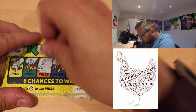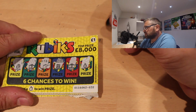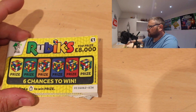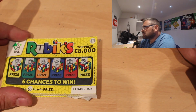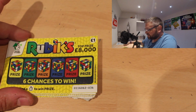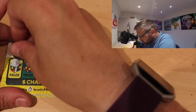Okay, here we go. £2. Winner, winner. Didn't think that was going to be a winner then. £1. Nope. Talk to me, love me too. Nope. I am hoping that we get a full card out of one of these though. Winner, winner. £5. Nice. Nice one, bruv.